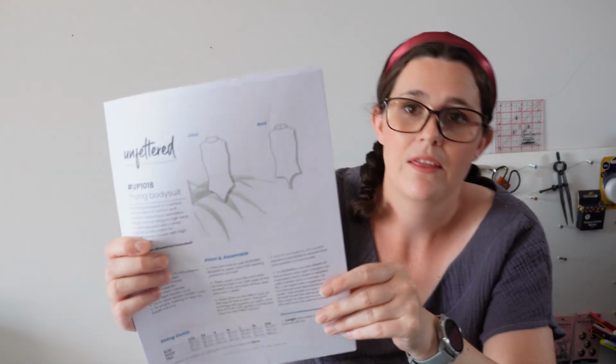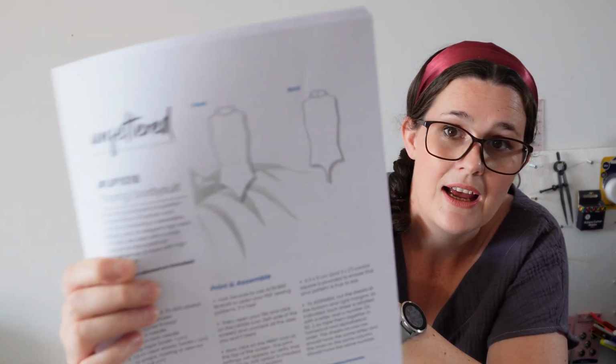So I want to make the thong bodysuit. I have the Elysium bodysuit pattern, and I tried to hack this into a thong myself. I have a whole video on this if you want to see it. But this is the pattern, and I like this. I like this a lot.